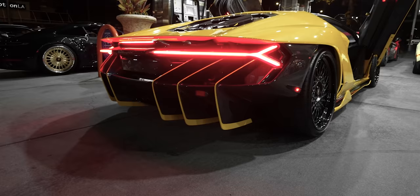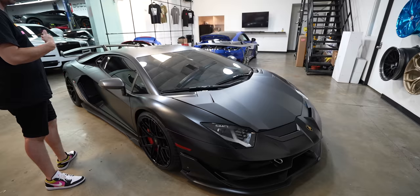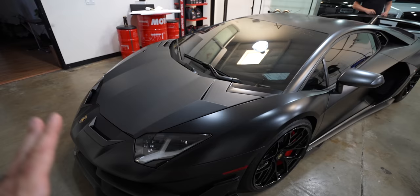Before we get to the special car, remember my boy Chris who brought out that insane Centenario that was slammed and on HRE wheels? This is his SVJ. It sits on HRE wheels, it's slammed. It has a complete dry Novatec carbon fiber body kit, which in itself is insane. I was looking at doing some mods to my SVJ, and I think Chris has basically sold me on doing this Novatec kit.